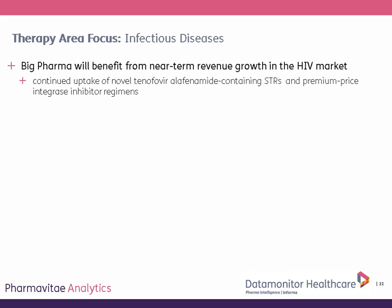The problem they're facing is Prezista is expected to go off patent in 2019. So J&J, realizing that they don't have an NRTI backbone, are actually relying on collaborations with Gilead and GSK, who are obviously the 2 main players, to try and grow their market presence over the next few years. So firstly, they're collaborating with Gilead on the development of a single tablet regimen called DRV-TAF. That is the first ever protease inhibitor-containing single tablet regimen, and we're expecting that to help Johnson & Johnson to recoup some of the first-line market share that is lost over the last 5 or so years to STRs as they have increased in number.